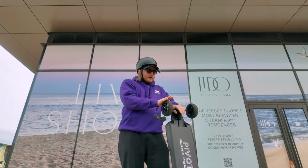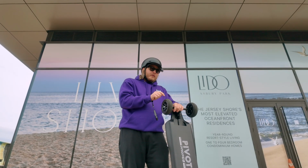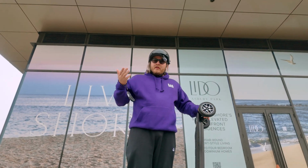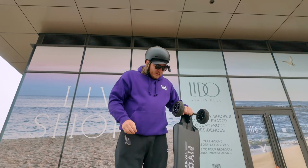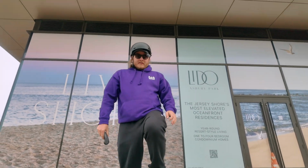And what's nice about this board is it's not strictly AT only. You can put street wheels on this board as well. That makes it a 2-in-1 board, which extends the longevity and the dynamics of the board in a whole different way. So if you get bored of AT, street is the next way to go.